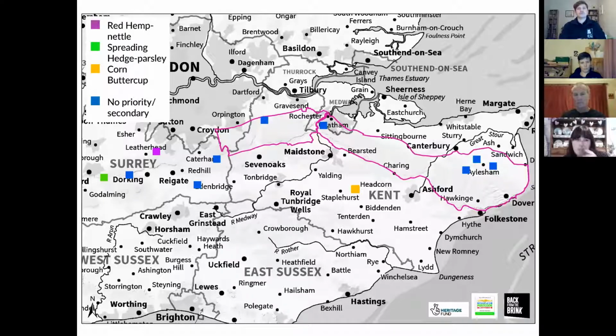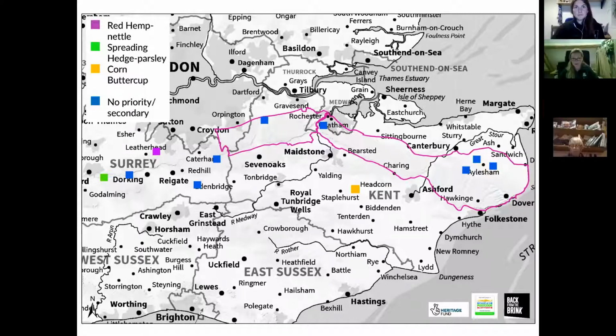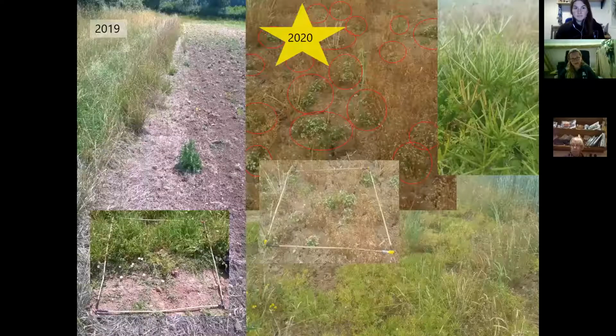However, we did have a nice finding of spreading hedge parsley, and we had a report of corn buttercup as well. It wasn't a site that I had been to, as unfortunately I wasn't allowed to go there this year because of lockdown, but it was a nice finding by the Kent Botanical Recording Group. I just wanted to talk about some of the successes we've had as well. I'm really sorry for the poor quality of these photos. I realised that I'm a terrible photographer when I was putting this together.